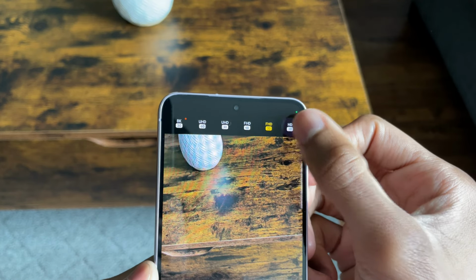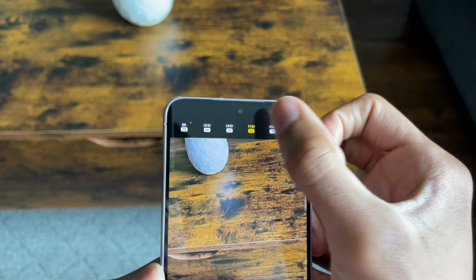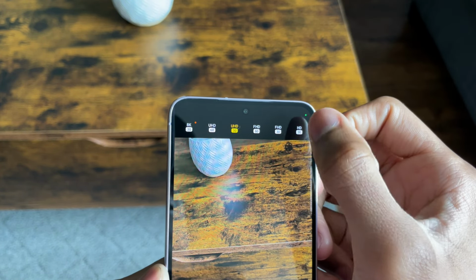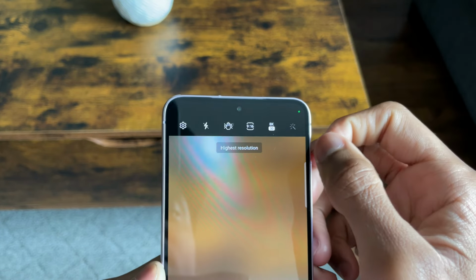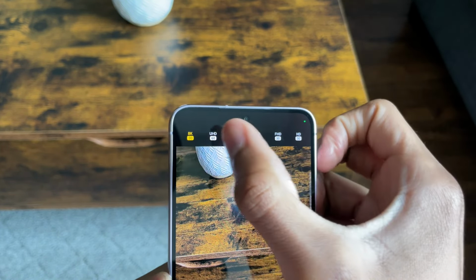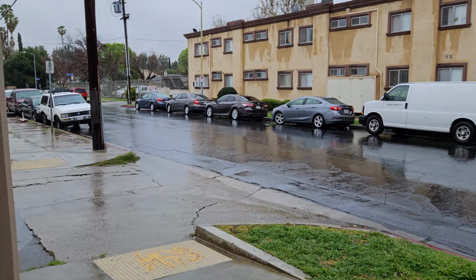And now when it comes to shooting video, the S23 is a really good phone that was able to capture quality shots. You have many different modes and frame rates to choose from, starting at 720p all the way up until 8K. And as far as frame rates go, you have 24, 30, and 60. And I usually shoot for 30 frames because it makes the videos look more realistic in terms of movement. And I also go for 4K because it looks really good.